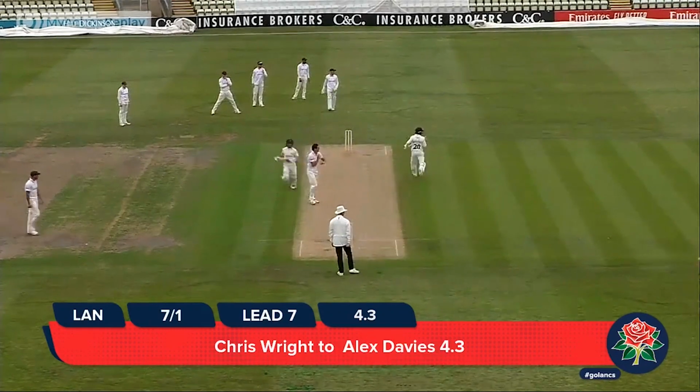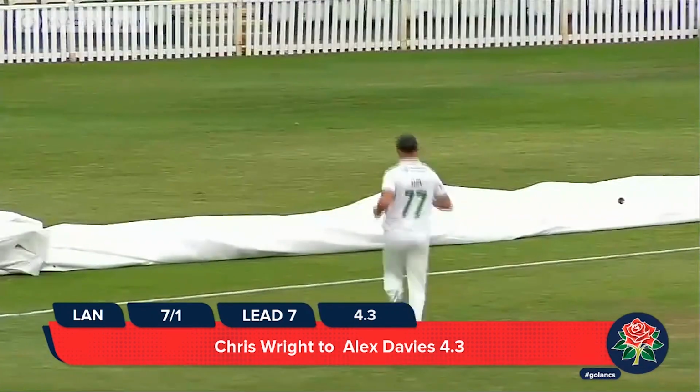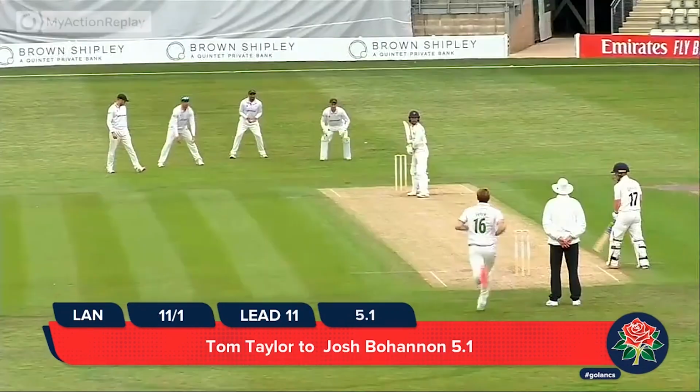Clipped away nicely by Davis to get off the mark. That's going to run away across the square for four. Just turned his wrists on that one. Went onto the back foot. Doing that.